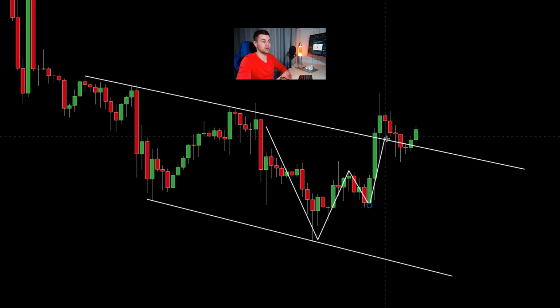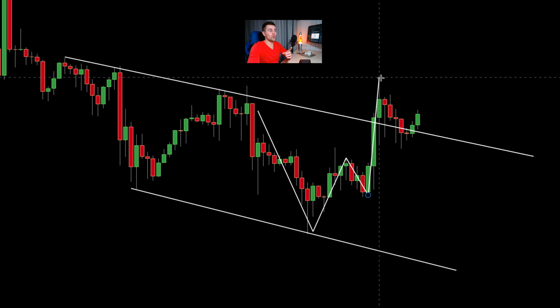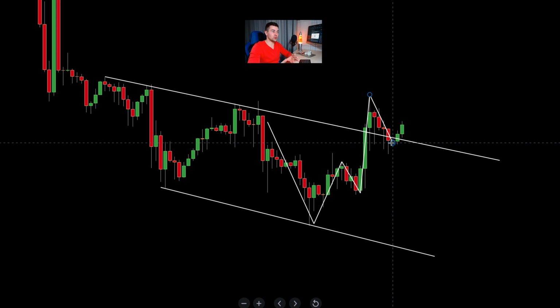Yes, very nice clue. But after the formation of this double bottom with the high low, what happened? Just follow the price action. We broke above the resistance of this channel. Yes, we saw the violation of that. And it is all that we need to confirm the coming bullish movement on gold.